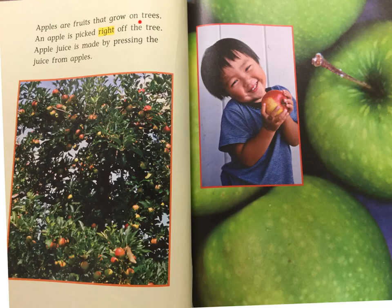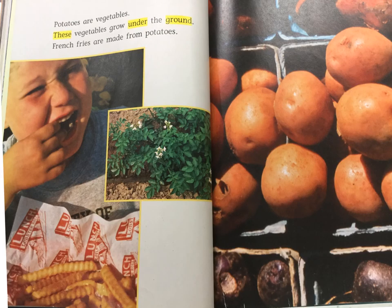Apples are fruits that grow on trees. An apple is picked right off the tree. Apple juice is made by pressing the juice from apples. Potatoes are vegetables. These vegetables grow under the ground. French fries are made from potatoes.